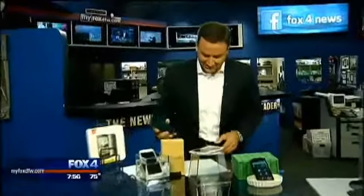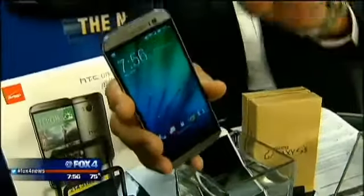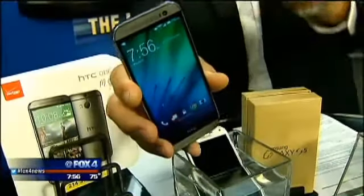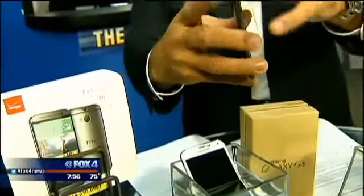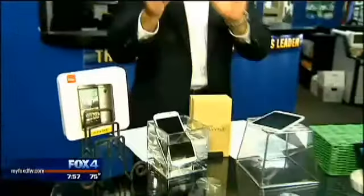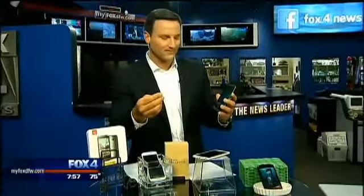This is the HTC One M8, and just like the other Android phones we're looking at, it has removable SD cards. These little micro SD cards allow you to expand the memory and change it as you grow, so that the phone can grow with you. The other cool thing about this phone is it has what's called ultra pixels, which capture twice the light of a regular megapixel, giving you better low light pictures.